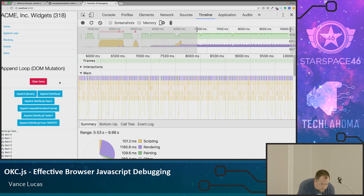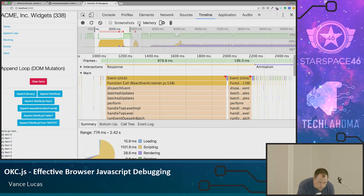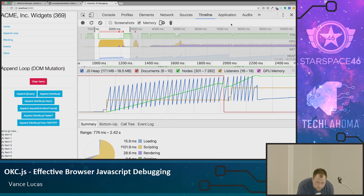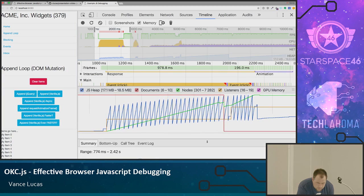There's one other thing I wanted to show, and that is memory. I closed it from the beginning, but this actually gives you some extra information here. So we're going to focus on this right now. Okay, so this is the heap. Now these lines, these are pretty jagged. Does anyone know what this is telling us? What's going on here?